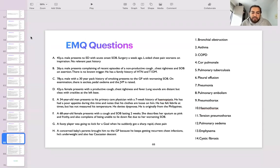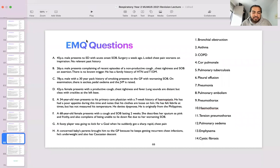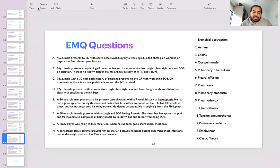Finally, a concerned baby's parents brought him to the GP because he kept on getting recurrent chest infections and he's underweight. And he's also Caucasian. Yep, CF.